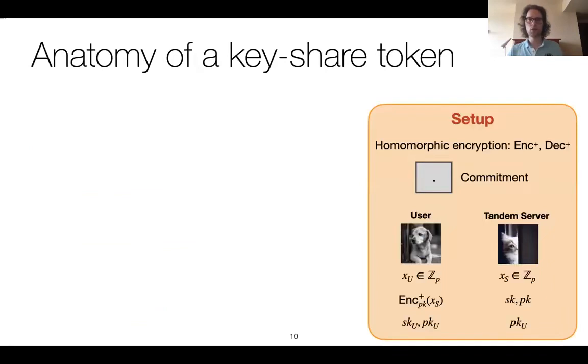So let's have a look at how we actually construct key share tokens. So here on the right, I sketched the setup of these Tandem schemes. So we require an additive homomorphic encryption scheme that I'm denoting by ENC+ and DEC+. And we also use a commitment scheme that I'm just denoting by this little gray box for simplicity.